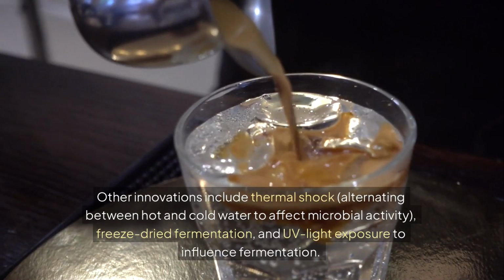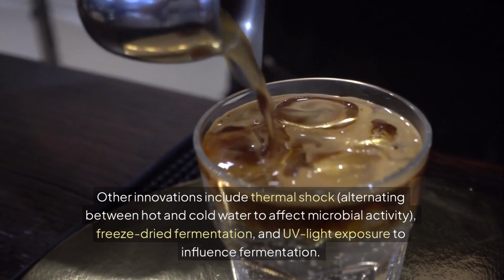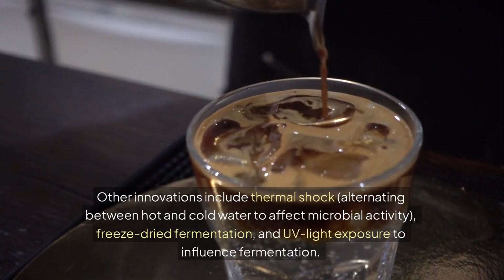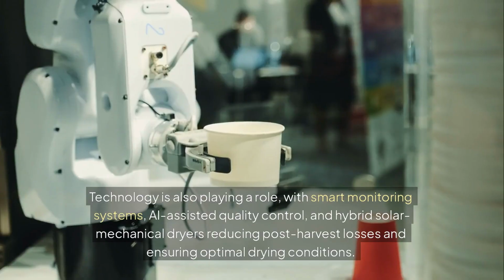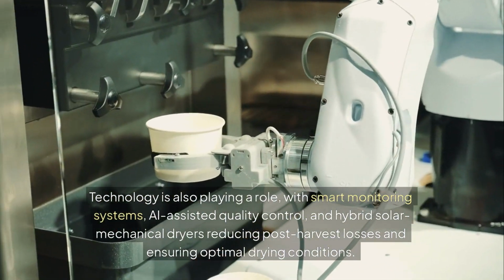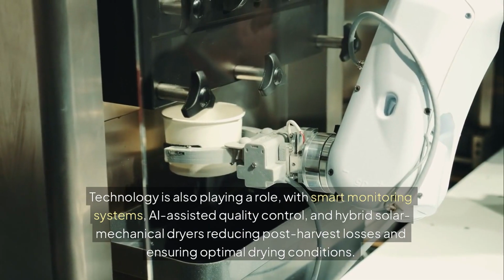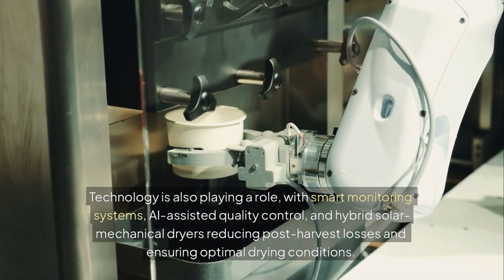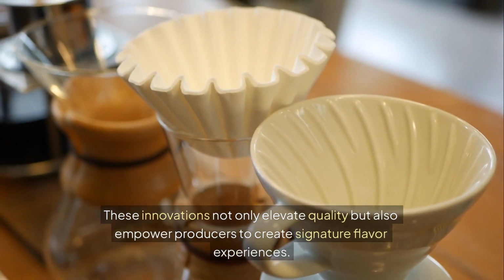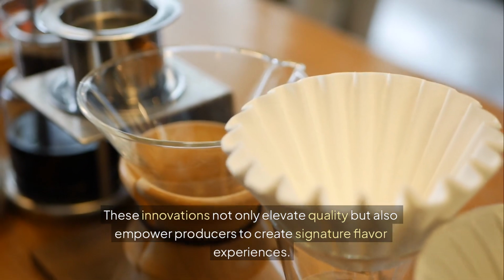Other innovations include thermal shock, alternating between hot and cold water to affect microbial activity, freeze-dried fermentation, and UV light exposure to influence fermentation. Technology is also playing a role, with smart monitoring systems, AI-assisted quality control, and hybrid solar mechanical dryers reducing post-harvest losses and ensuring optimal drying conditions. These innovations not only elevate quality but also empower producers to create signature flavor experiences.